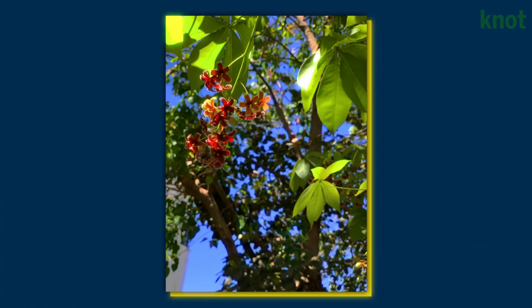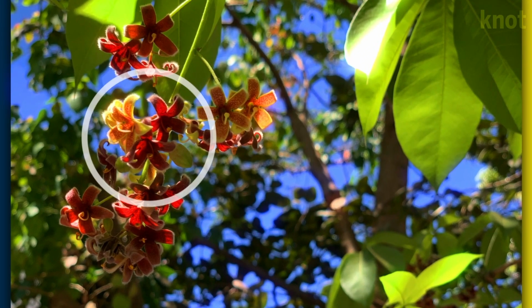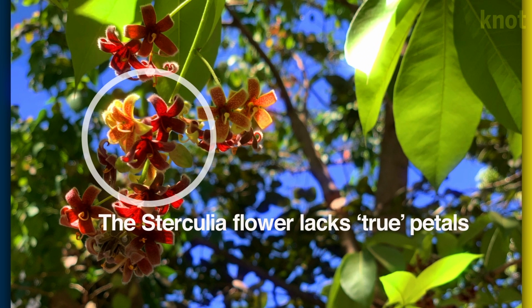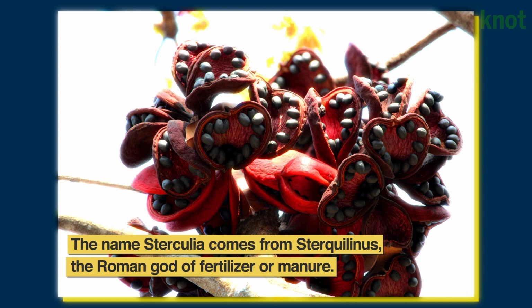Any school student who has dissected flowers in biology can spot the unusual structure of the Sterculia flower. It lacks true petals. It has instead a red, 5-lobed calyx. Foetida means bad smell, with reference, people say, to the strong scent of the red flowers of this tree.